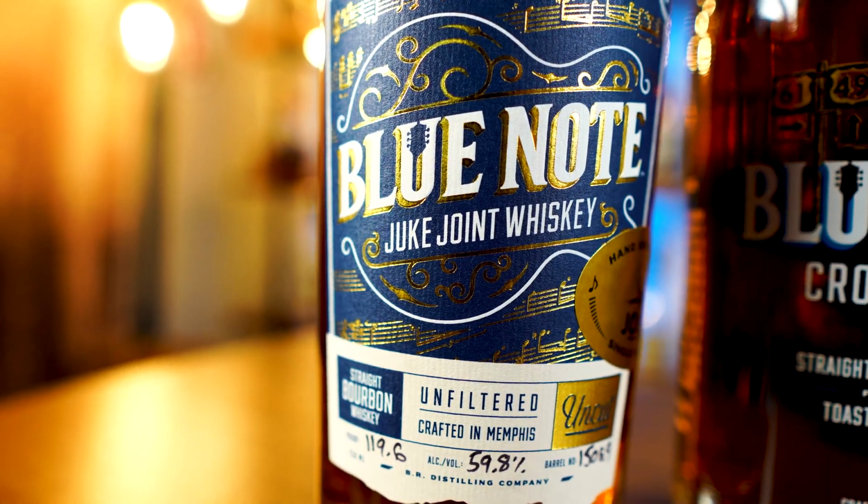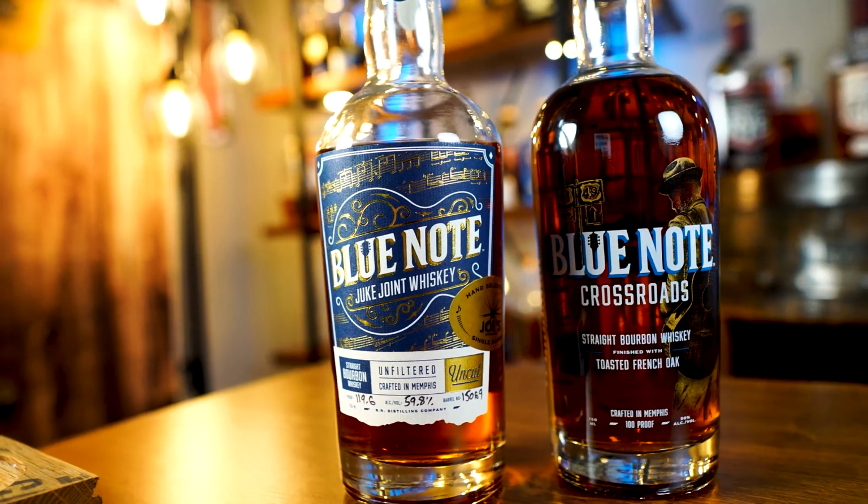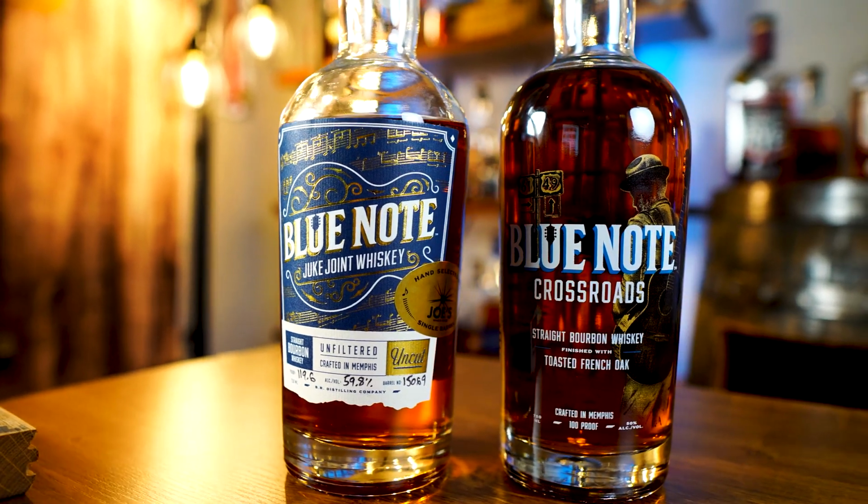All right, the next distillery that you need to check out is BR Distilling Company out of Memphis, the guys who make the Blue Note. Personal favorite of mine, these juke joint whiskeys are just simply incredible. Unfiltered, uncut, great proof. They're just delicious. These guys say they source from Kentucky and Tennessee. It's kind of a safe assumption they get a lot of stuff from Dickel.